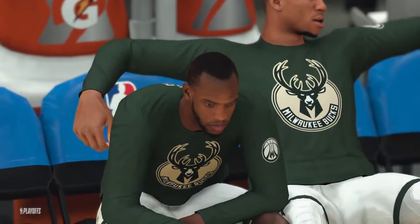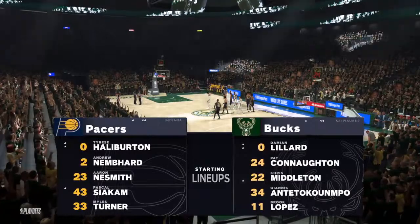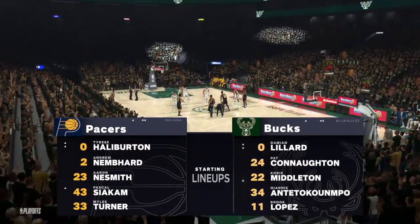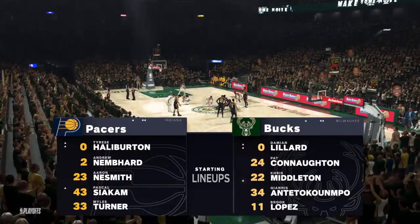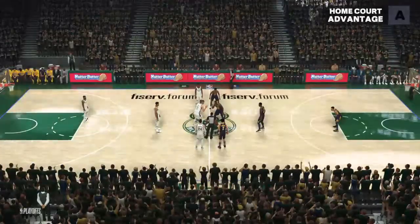And now Indiana's starting group. Miles Turner out there with Pascal Siakam. Then it's Nesmith. Then it's Halliburton. And it's Nembhard in at the shooting guard position. And for Milwaukee, Giannis and Lopez together down low. Connaughton and Middleton at the two and the three, and it's Lillard in at the point guard position.